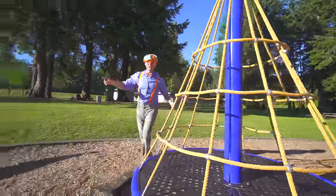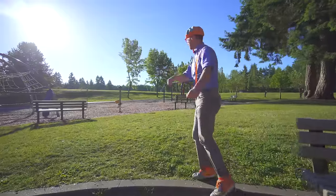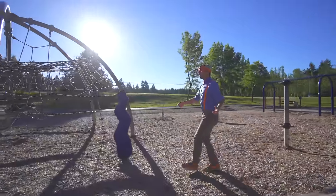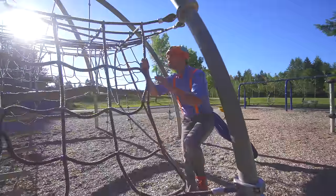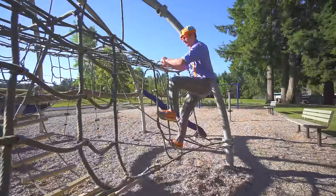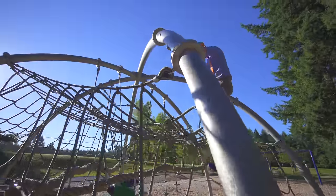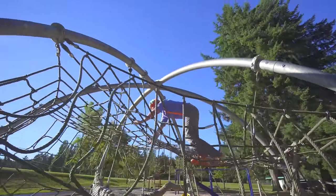Okay, let's go over here. Look at this. Wow. Jeez. I don't know what even to call this. Whoa. But I know what to do on it. You can climb on it. Whoa. Really high in the air.